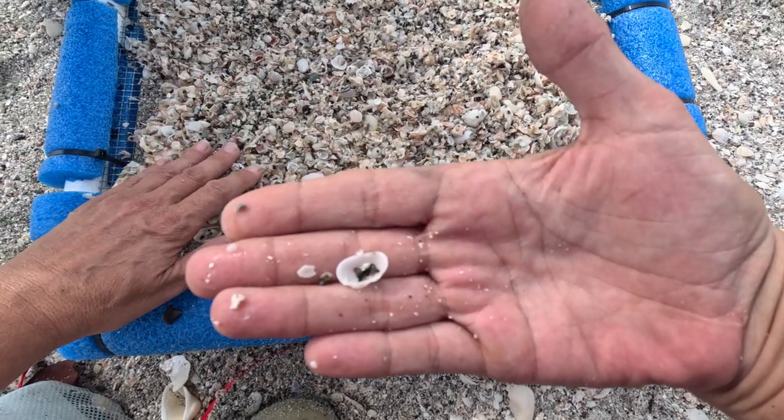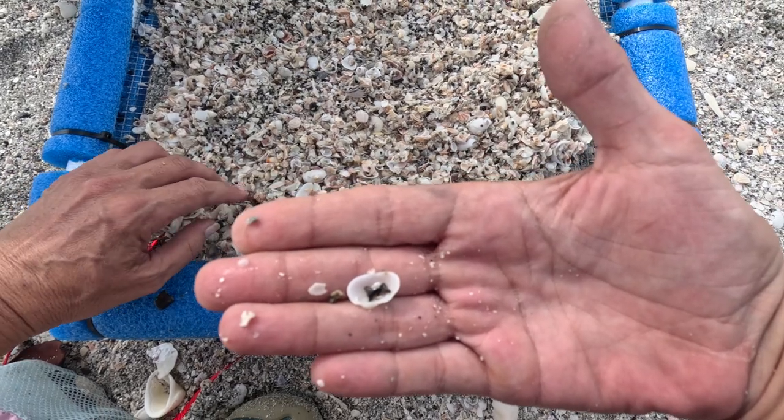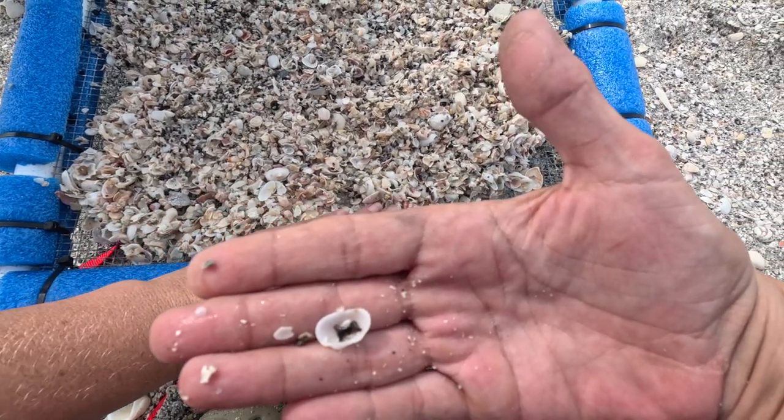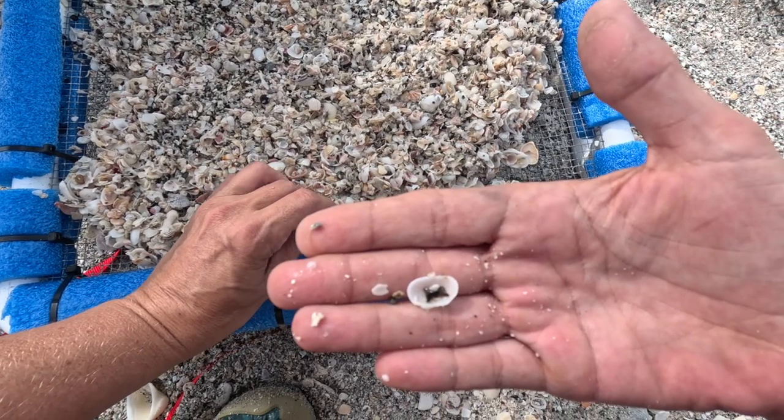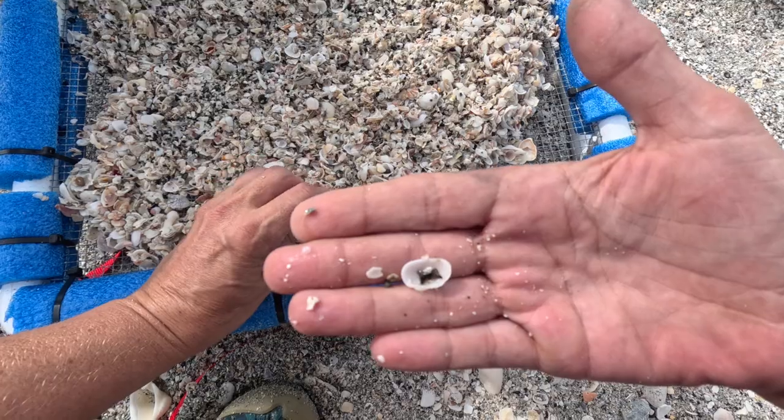Now, people do find much bigger stuff here. And of course, that's what we're hoping for too. But you know, we won't kick little ones out of the basket. We take those home too.